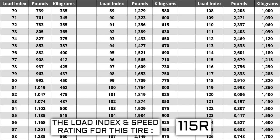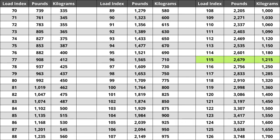For example, if your current load index is 115, a tire of the same size with a load index of 118 would work for you, but not a tire of the same size with a load index of 112. If you replace your tires and the new ones have a lower load index, the tire has a higher likelihood of bubbling and eventually blowing out. So make sure you pay attention to this when buying your set. So for the tire we are looking at today, the load index of 115 represents a weight capacity of 2679 pounds. For my metric system using friends, that would be a capacity of 1215 kilograms.